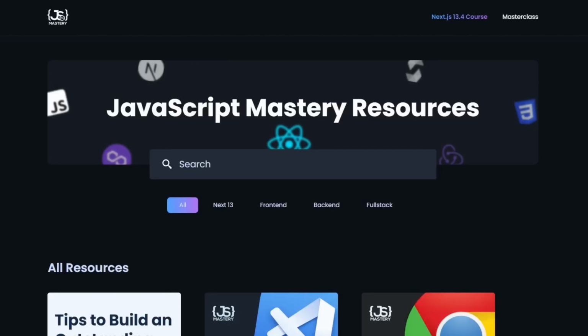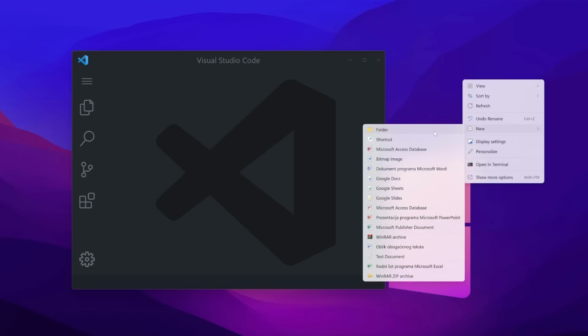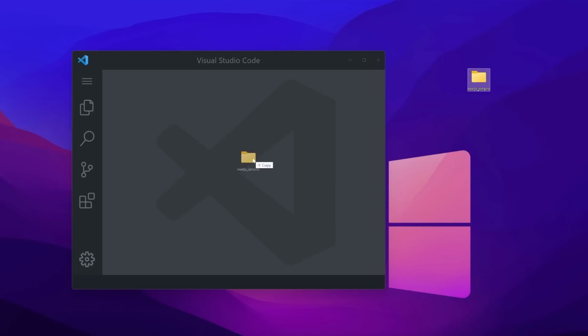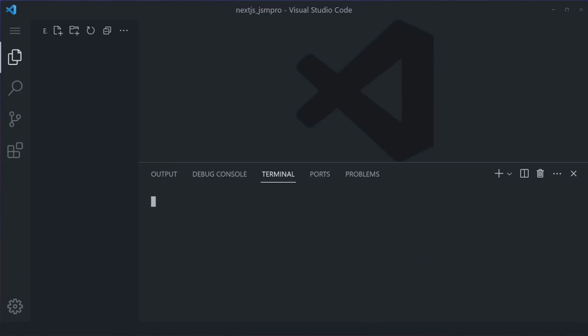With that said, let me teach you how to build our signature JSM resource page. To get started with creating our SEO optimized, fully performant Next.js 13 application, it all starts with creating a new empty folder on our desktop, and let's call it Next.js 13. I'm gonna do JSM Pro. You can do whatever you prefer, and then we're going to drag and drop it into our empty Visual Studio Code. Then you can go to View and then Terminal to open Visual Studio Code's built-in integrated terminal.